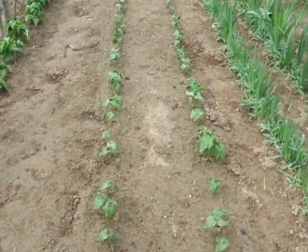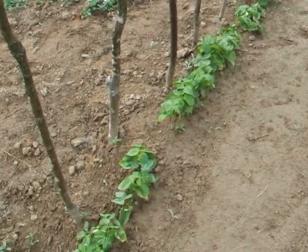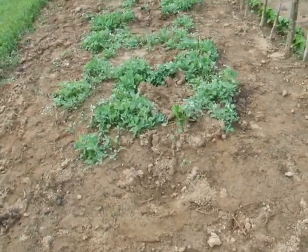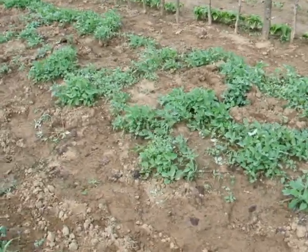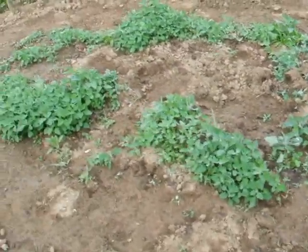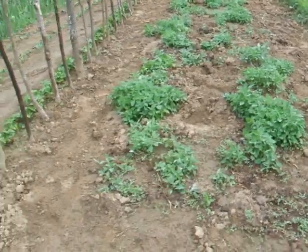More beans, bush beans. I think these are green bush beans. And these beans on the left are going to climb up those poles. This is a patch of as yet unused ground. It was used for potatoes last year, so I'm going through making sure that I get all of the potatoes that remained in the ground after I dug. It's amazing how many potatoes you could actually leave in the ground, even though you think you have dug it very carefully.